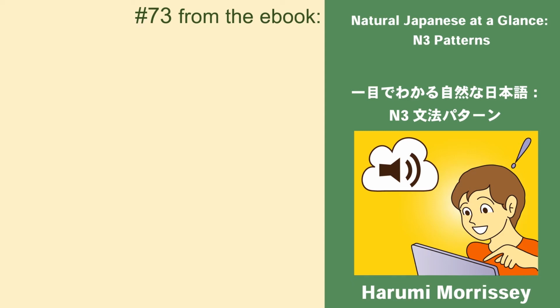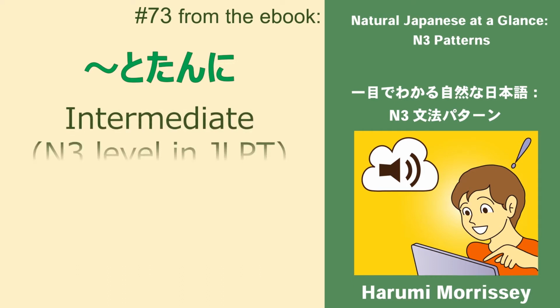Hi everybody. This video shows the pattern using とたんに. This is an intermediate level pattern at the N3 level in the Japanese language proficiency test.